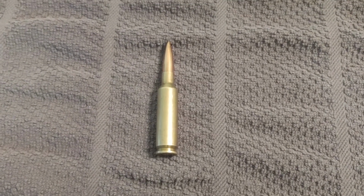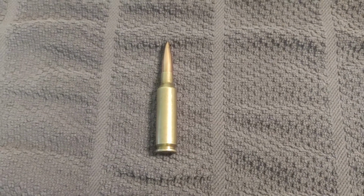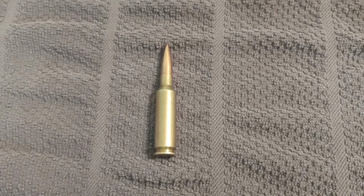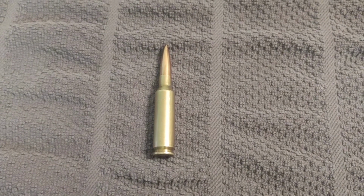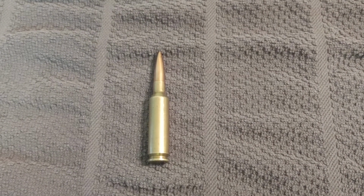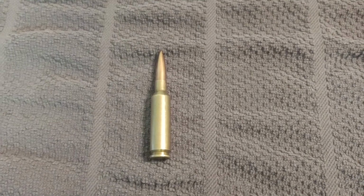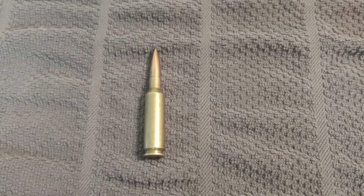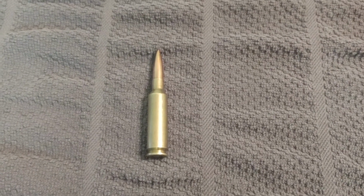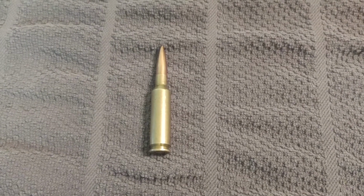So what we're looking at is a typical 6.5 Creedmoor cartridge, and it's a good and a bad thing. It's gotten a lot of people into shooting, hunting, all that kind of stuff, light recoiling, good ballistics, all that. It's not by any means the optimal short action cartridge for what most people want to do. What most people do with the Creedmoor is try and go and shoot as long range as possible and try and take animals because they believed all the marketing hype about external ballistics, and they don't understand about terminal ballistics.